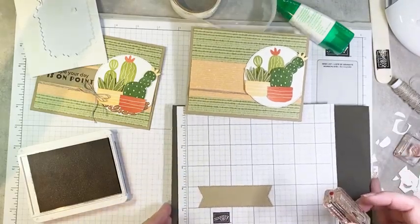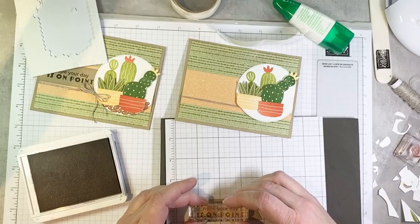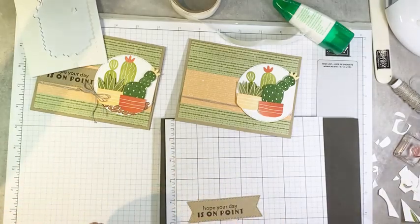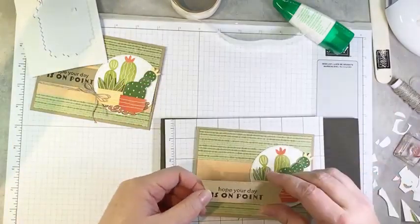Now I'm going to have to pull this a little closer to me. I'm sorry if this goes off the camera, but I can't see if I'm stamping straight if I'm not looking at least relatively straight down. There we go. I stamped that in early espresso ink. Okay, just for high contrast on the darker cardstock.